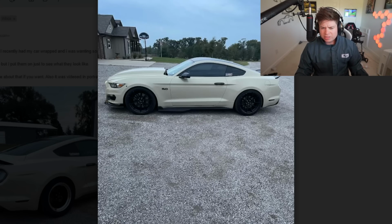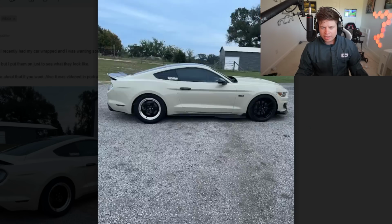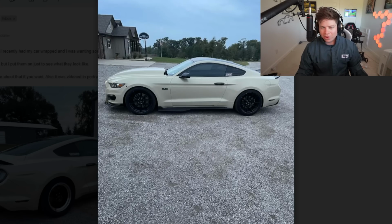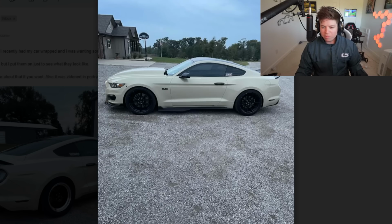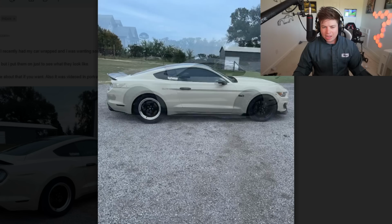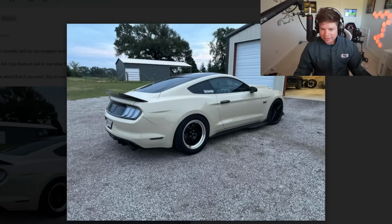Anyways, this photo doesn't have the drag pack, so is it only on one side? That is really weird. Why do you only have it on one side of the car? You thought I wouldn't notice, huh? Maybe his right wheel gets more power. Maybe he doesn't have a true LSD for some odd reason, and he only needs it on the right side because his left wheel doesn't get power anyways. Yeah, okay. Well, besides the mismatched wheels, I think this is a wrap.